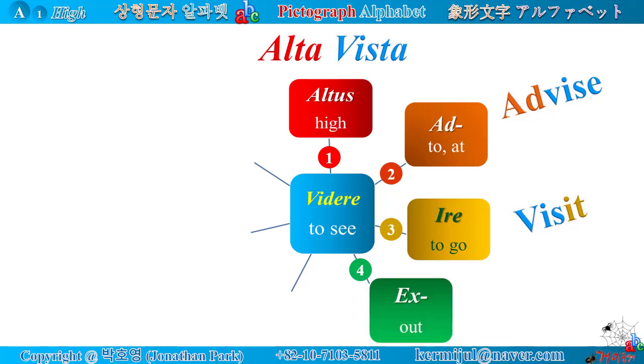Latin prefix e or x means out. Latin prefix e and Latin root videre make the word evident. Evident means clearly seen or understood, synonym, obvious. Literally, evident means something revealed out clearly so that it can be seen.